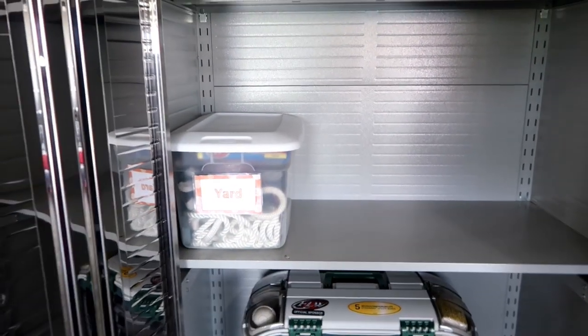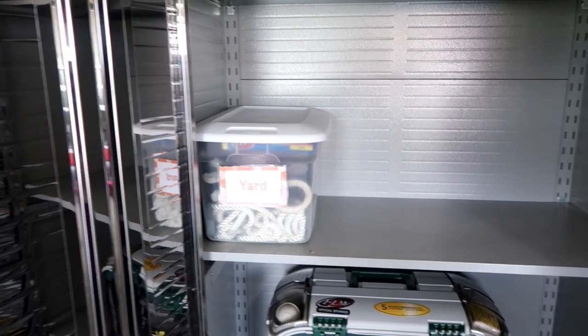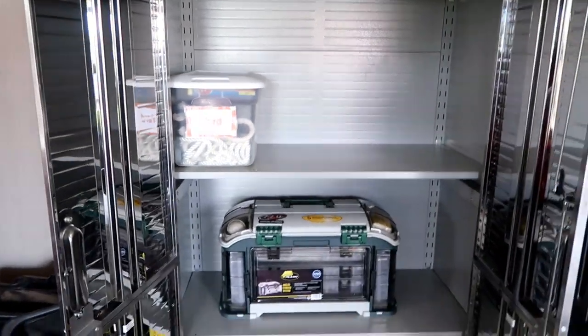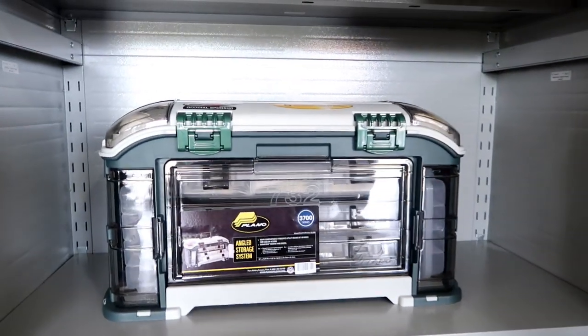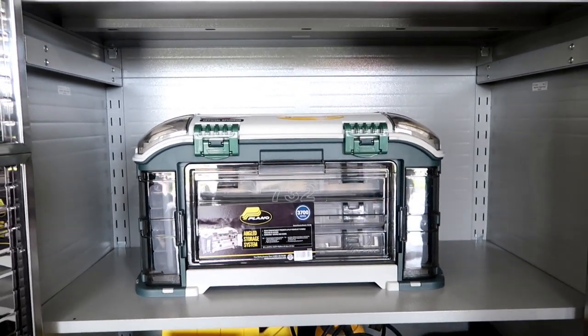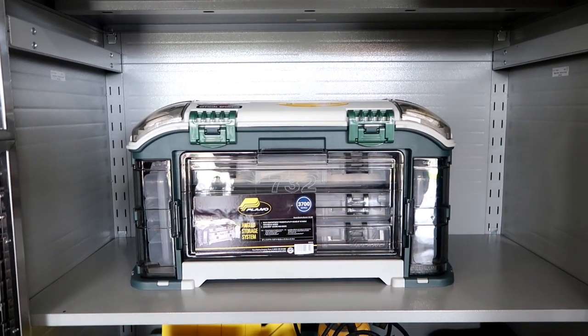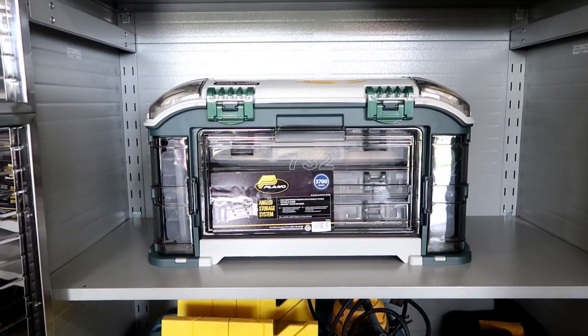Down here is yard stuff. So basically this is my husband's box. I don't know anything about what's in there. He just told me we needed everything, so I just put it in the cabinet. Down here is our first aid kit, and it is a plain old tackle box that I got from Walmart. So that is what I need to go through and replace the perishable things, because it has been way too long since we've gone through and updated that.